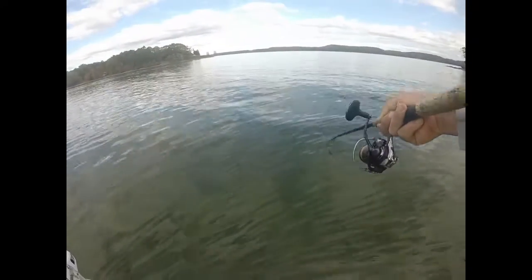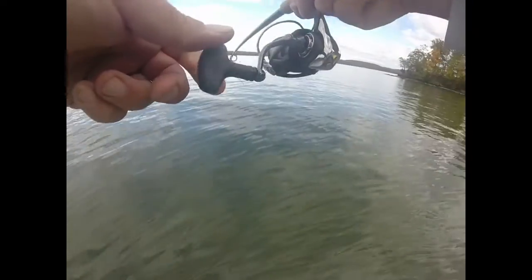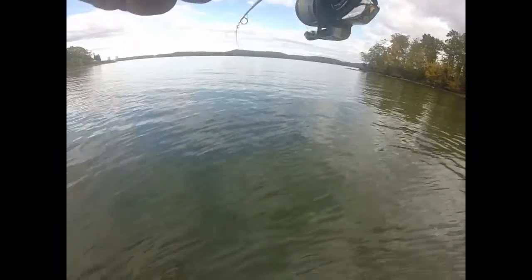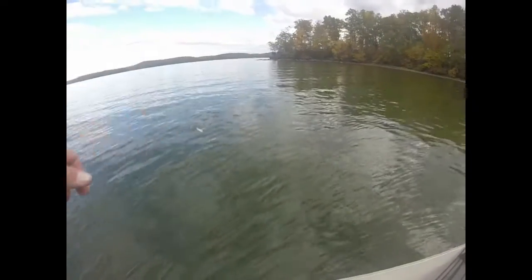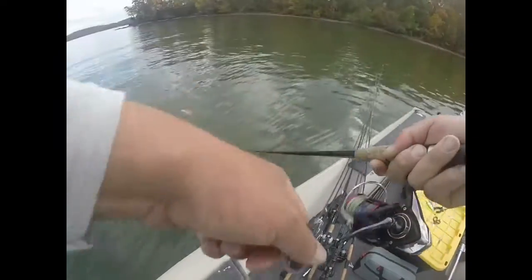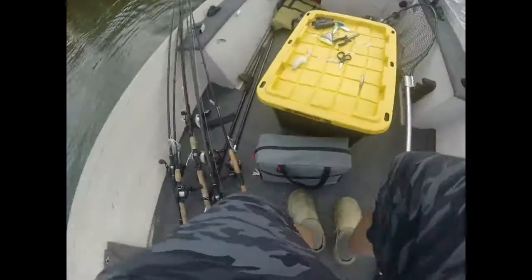Ooh, I don't think this is a white bass. Well, maybe it is. Giving me a good tussle. Maybe I hooked it funny. Oh no, largemouth. Sweet. Largemouth in deeper water? No, it was right up on top at 10 feet.